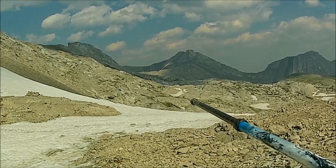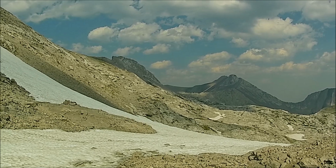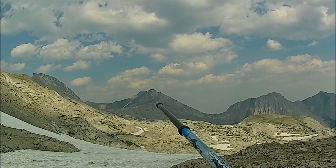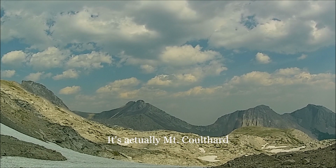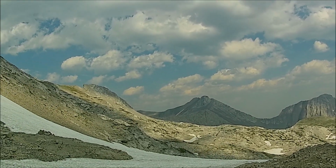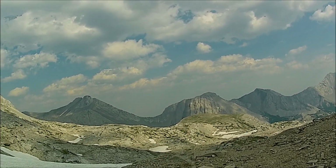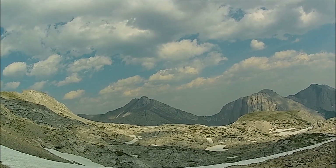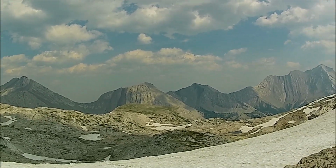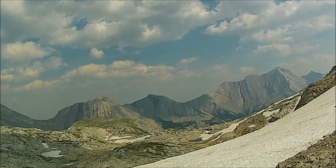I gotta stay along here somewhere and then cut in around that mountain. I think that's Andy Good Peak there. This is the Andy Good Plateau. Oh, look at that lake. Wow. Fun to camp there. Be exposed.